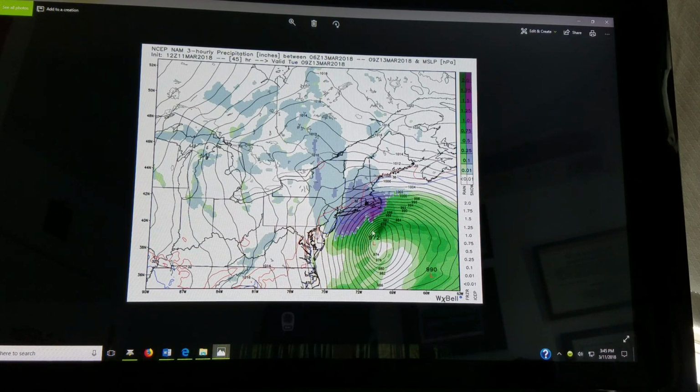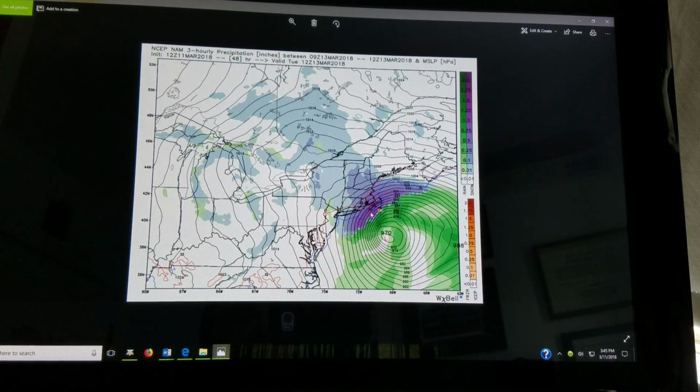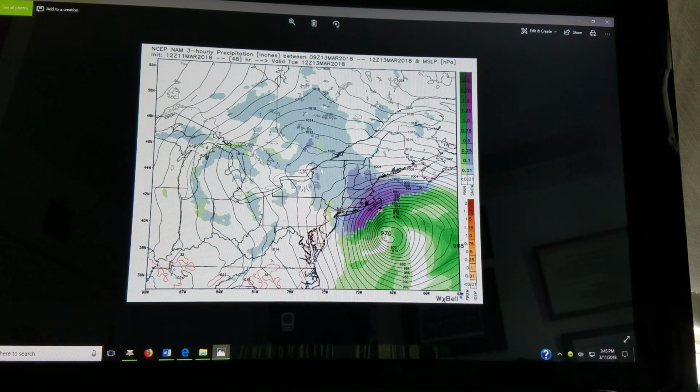Early Tuesday morning, you can see 972 millibars south and east of the benchmark. You can see heavy snow starting to move into the region. 8 a.m. Tuesday morning, you can see, I'm actually surprised I said 8 a.m. because before the time change, 12Z is 7 a.m. and now 12Z is 8 a.m. So, hey, that's pretty good. I didn't mess up there.